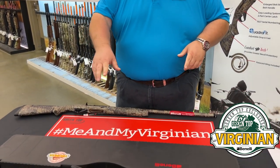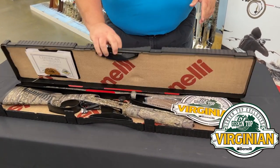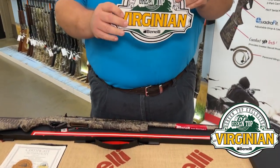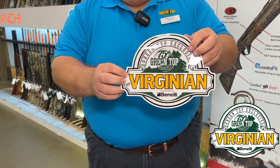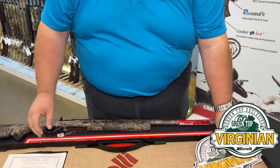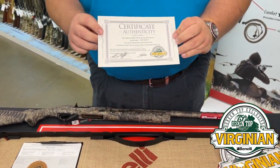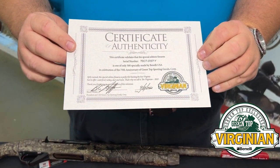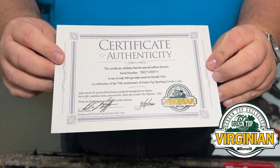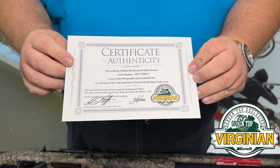First off, when you get the gun, it has a Virginian sticker on the box. But when you open the gun, you also get this cool Virginian sticker. You can stick it on your truck, your cooler, your favorite hunting bag, whatever you want. You get a certificate of authenticity signed by Blaine, our president and CEO, telling you that this is one of 300 Benelli Super Black Eagle 3, the most iconic shotgun on the line.